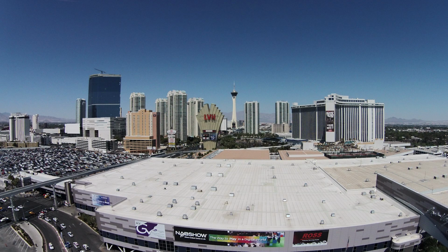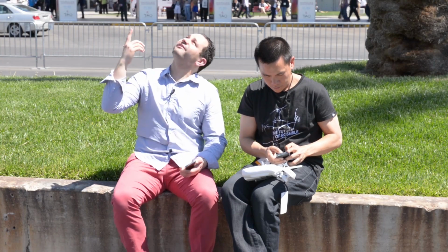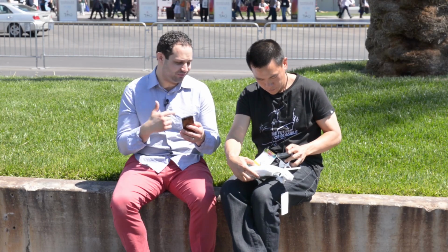So this is a RAW. Shooting a RAW takes a little bit longer. Well, 14 megapixels, that's a good size. It's a 30 megabyte file, so that's pretty impressive. So Eric just took a photo with the drone way up. You can barely see it. He just emailed it to me right now while he's controlling the drone from his phone.